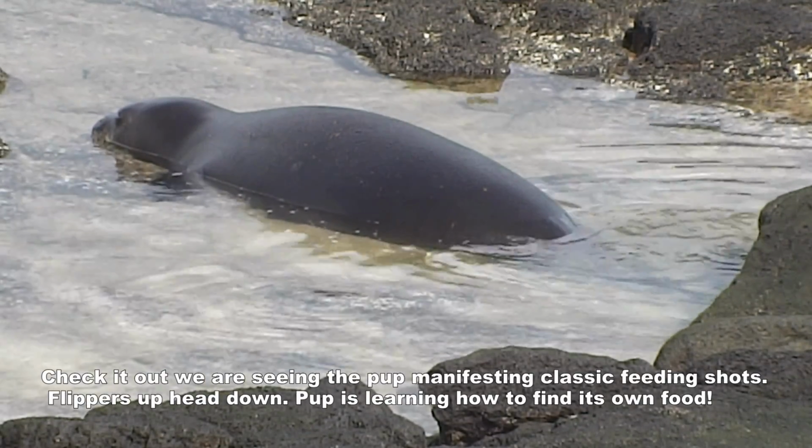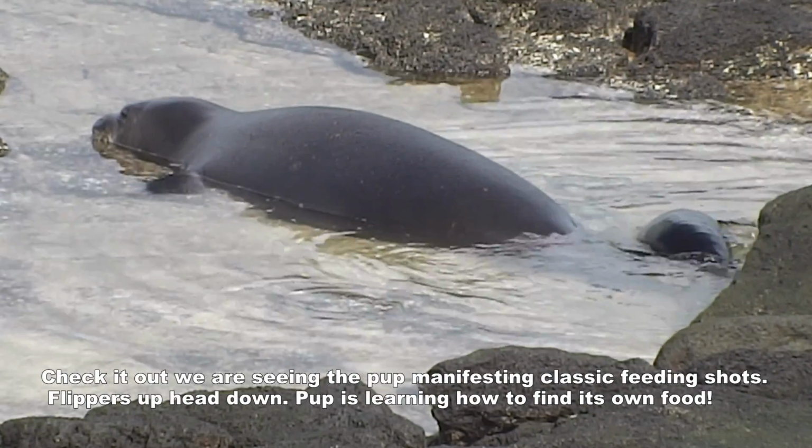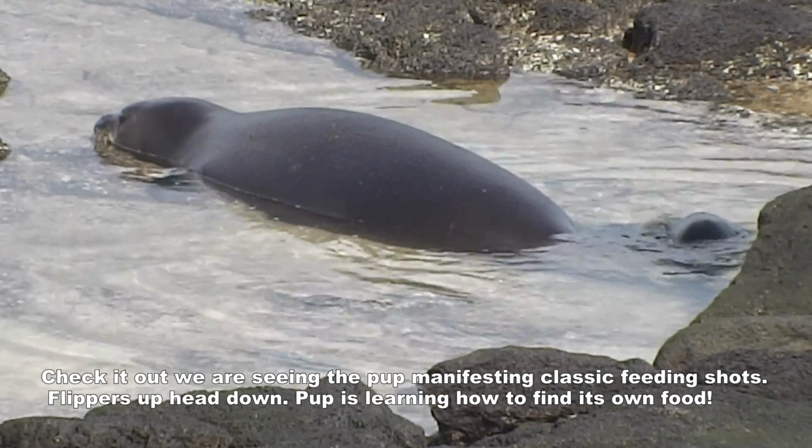Check it out, we are seeing this pup manifesting classic feeding shots. Flippers up, head down. Pup is learning how to find its own food.